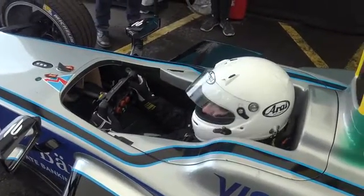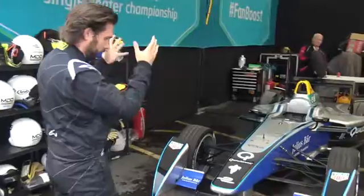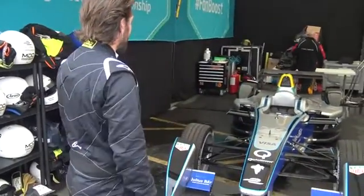This is the Friday evening. Tomorrow morning, Saturday morning, will be my first time in this car. And let's see how it goes. See you in a mo.